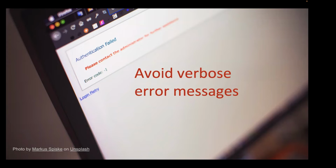I'm like, you can't give me a big message telling me what I did wrong so I can correct it. Anyone that calls an API is not a person. It's a computer. Its feelings cannot be hurt. So when you give this extremely verbose error message, the only person that's going to see it is a malicious actor or your pen tester.